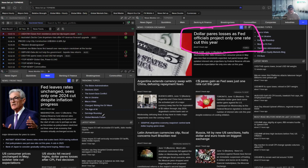All right, now the US CPI numbers have come and gone, slightly weaker than expected. We saw a big dip in the dollar, but then it retraced back once we had the FOMC, and they came out and said they're projecting only one rate cut this year.